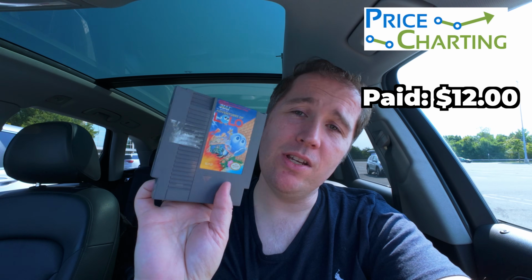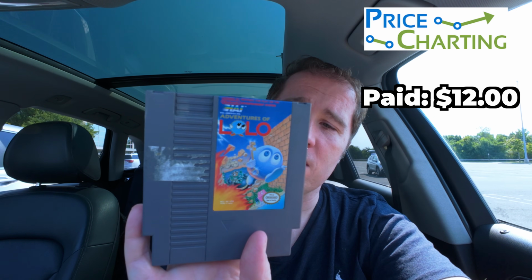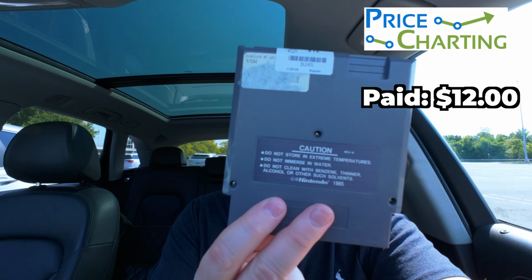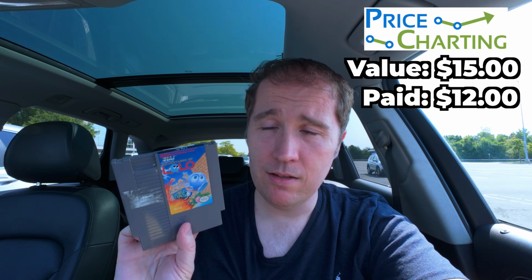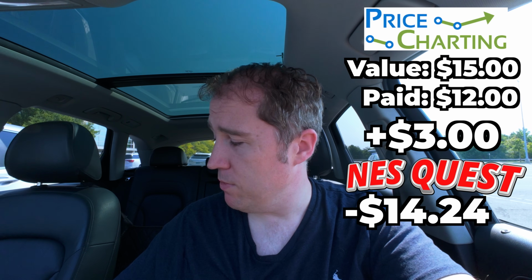The Adventures of Lolo, there's 3 of them on the NES. They're supposedly all very good. This one was a little cheaper for $12, but actually the label was nicer than the more expensive one at $15. So the physical cartridge is in better shape, but this is going to take some cleanup, but that's okay. I'm not against that. I think this is price charting for $10, so $12, I can live with that.